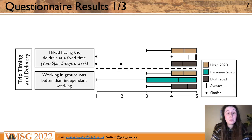Most students again seemed to agree. There's a larger range in the Pyrenees 2020 group, and we attributed that to the students being at the very start of their academic year. They don't necessarily have the kind of social cohesion and friendship groups that they may have had if it had been later on in their academic year.